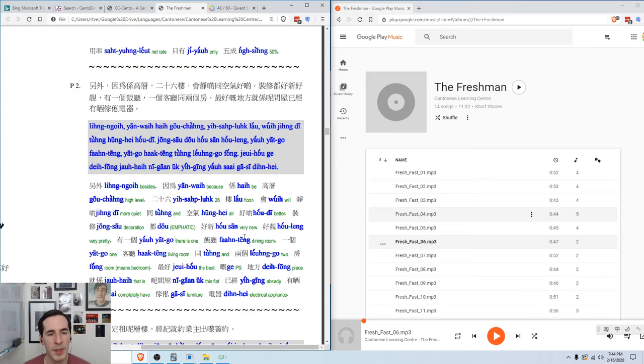Here, the book is making mention that the do is actually emphatic. So it's really just reinforcing that it's do ho sun ho lang. It's very new, very pretty.